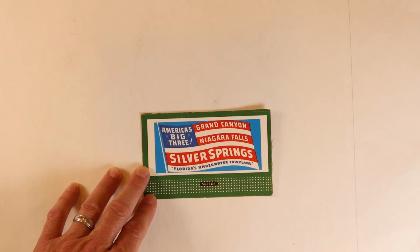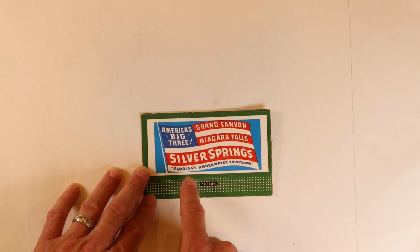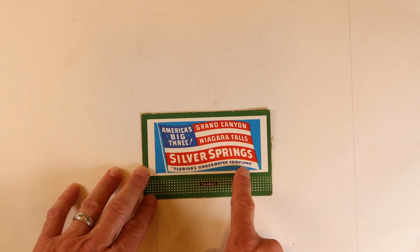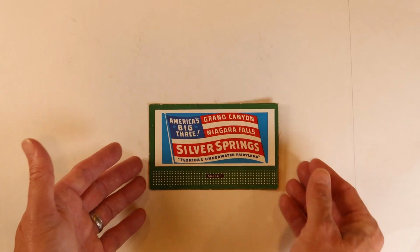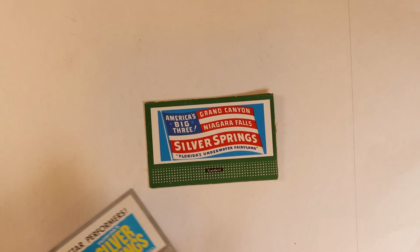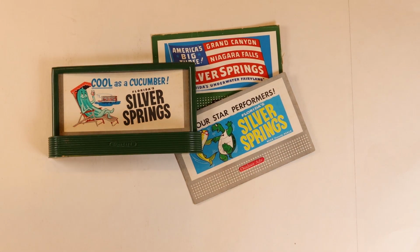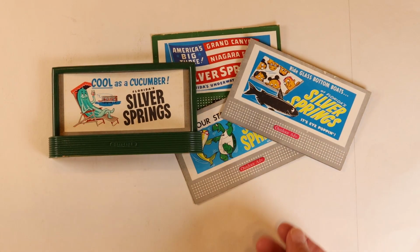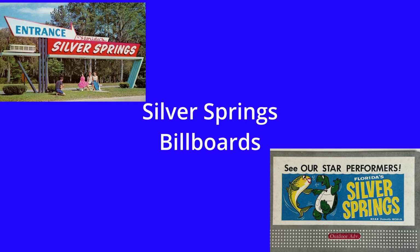So Lionel actually produced a billboard for Silver Springs. Remember, this is America's Big 3: Grand Canyon, Niagara Falls, and Silver Springs, which is Florida's underwater fairyland. This is one of the ones that would have been available in the set of billboards. But Silver Springs said, hey, this works great, and on their own produced a number of billboards. Let's take a little closer look at some of the ones that are out there.